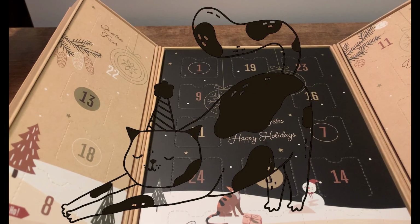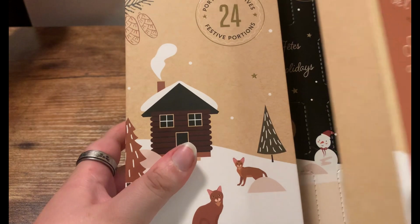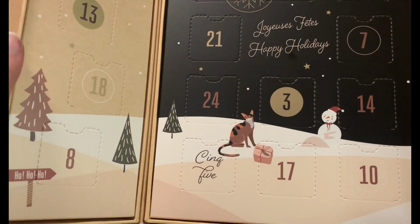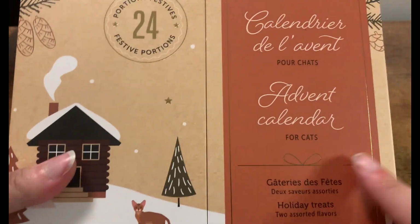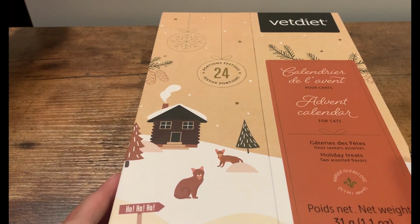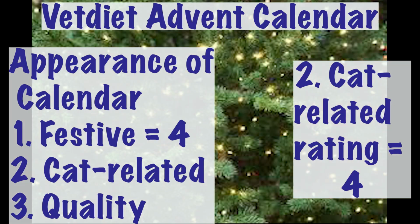And then in terms of kittiness, there's lots of kitties on this one. So there's the 2 on the front. And then there's one little kitty here. And it really does specify that it is for cats. So this one I think did a pretty good job of making it for cats. So I'm going to give it a 4 as well.